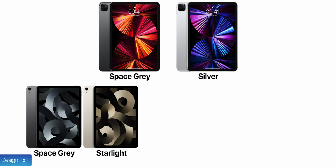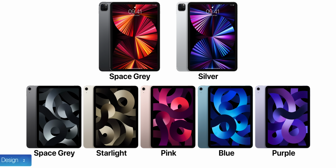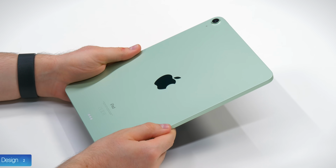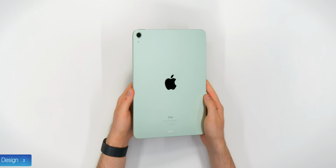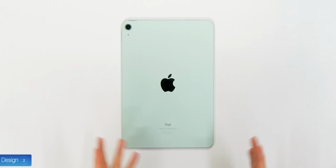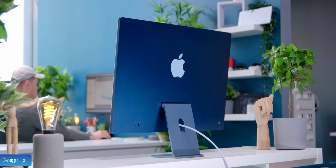However, it does have 4 extra colors: green, pink, blue, and purple, which is a new color for the iPad Air 5. Now, I do need to make you aware that these colors are incredibly pale. They're so pale that I can barely even tell that this iPad Air is green. It's sort of like Apple dropped the saturation slider to 1%. It is noticeable at certain angles, but at most angles, this looks more like silver. It's a shame that Apple didn't make the colors as vibrant as on the iPhones, or especially the new iMacs. That would have looked so nice.